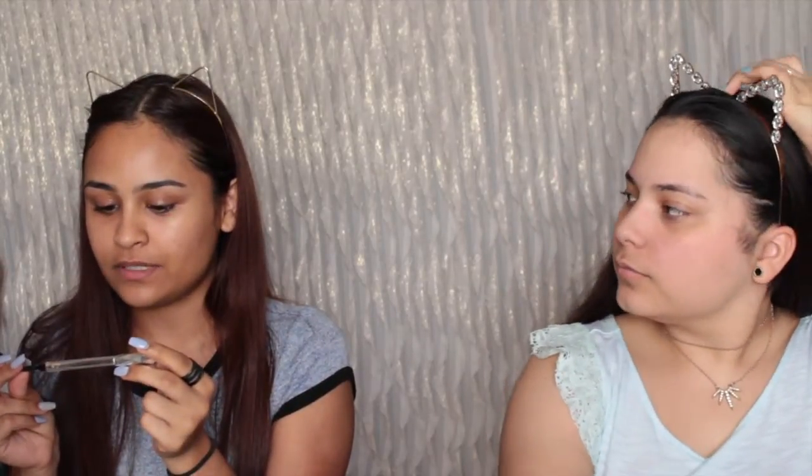I am gonna start doing brows first. I am gonna use the Benefit Goof Proof pencil. I like this. What shade is it? This one does not say. Girl, it's shade 6. It's right there. I'm looking for a name, because you're used to Anastasia.